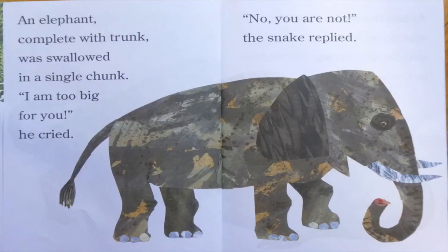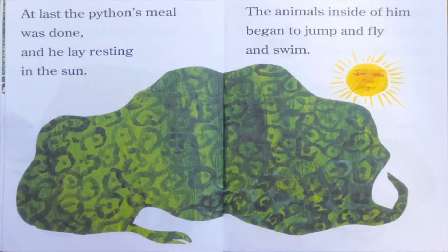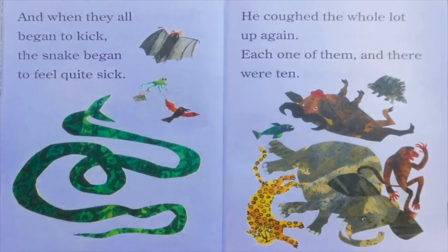I am too big for you, he cried. No, you are not, the snake replied. At last the python's meal was done and he lay resting in the sun. The animals inside of him began to jump and fly and swim. And when they all began to kick, the snake began to feel quite sick. He coughed the whole lot up again, each one of them, and there were 10.